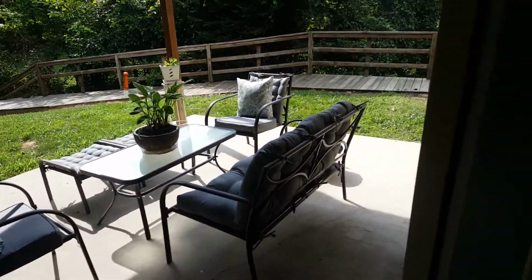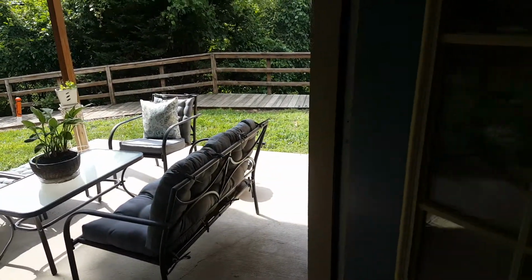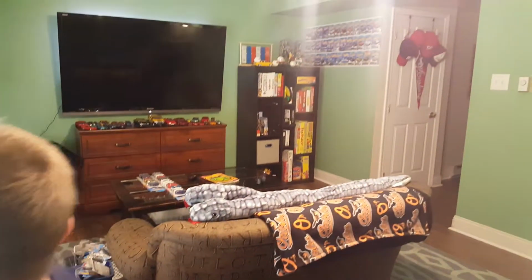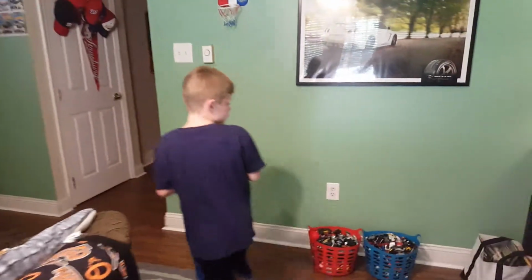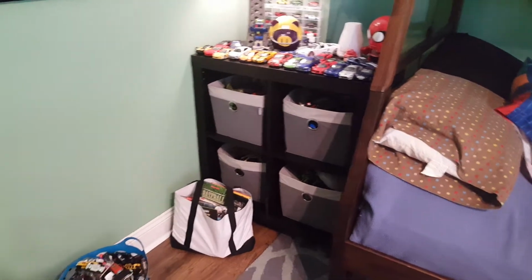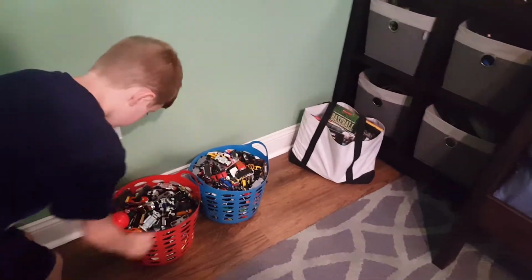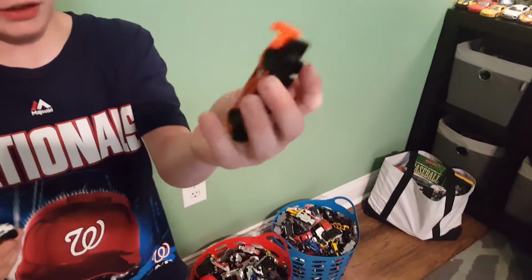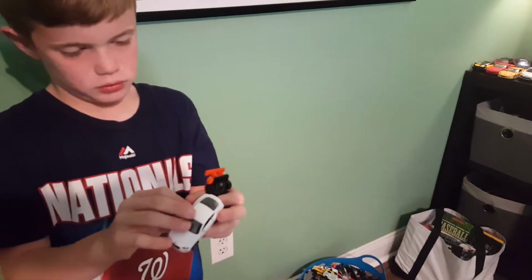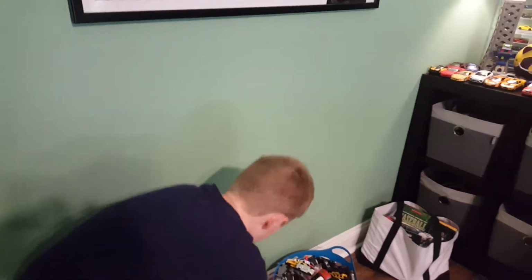It's right there. That's a porch. And what have I missed? My closet? We're just gonna go see my closet. Toy bins, more Hot Wheels, just billions of Hot Wheels. Orioles truck. Oh, I like this car. This is an orange Ford GT. And a Bentley that the doors open, just a non-Hot Wheel. And let's go to my closet.